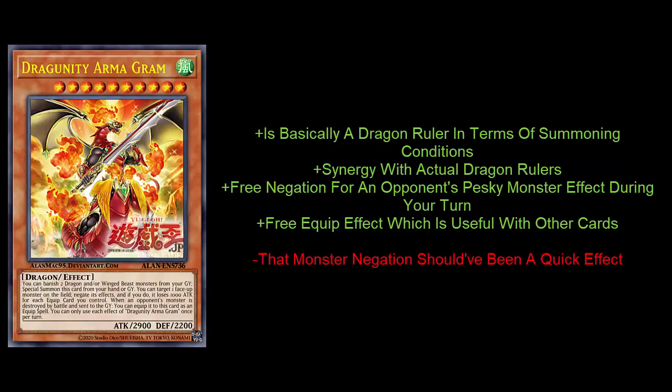Not only is this card a colossal beater, but it does have a little bit of negation. Now, I will admit, I wish that the negation was a quick effect, but then I thought about it and I was like, man, if you had a Dragon Ruler that had a quick effect negation, would that be broken? Wouldn't this be defaultly the best Dragon Ruler in the game, even though it's not technically a Dragon Ruler? I think the effect negation is perfectly fine. If your opponent has some type of monster whose effect is a little problematic, you can just go ahead and negate that monster for free.